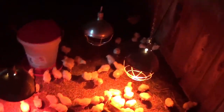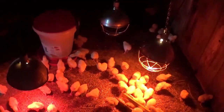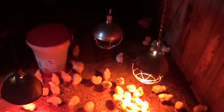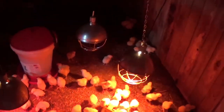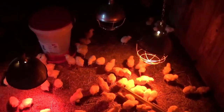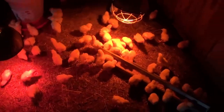We got two lights that are on right now. Usually we have four lights in here. But we're just going to leave those on right now so they have some heat. It's pretty warm in here anyways. I mean, it's hot and buggy out today, so really not a big deal that the light wasn't on. But these are all going to be meat chickens here.